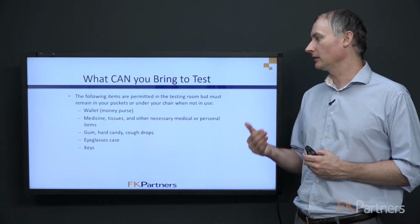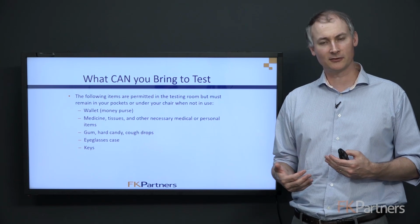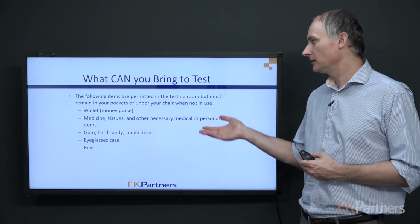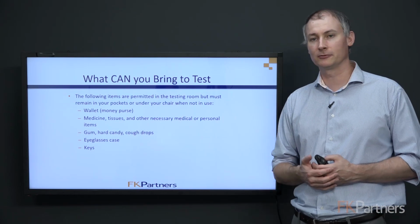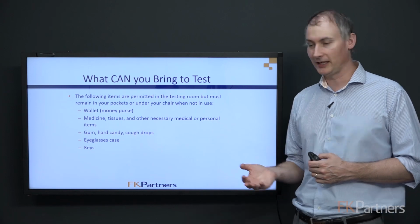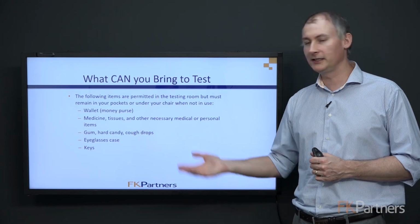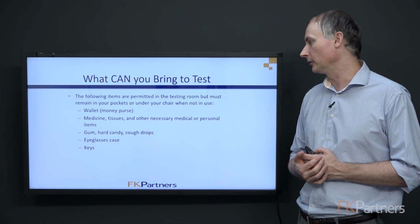Now, some items that you are allowed to bring into the actual testing room but must remain either in your pockets or under your chair. A wallet or your money, you can bring that in. Medicine or tissues or other sort of personal items such as those can be brought into the room. Gum, hard candy, cough drops. The eyeglasses case, so you can bring your eyeglasses, and if you have a case for the glasses, you can bring that in and put it under your chair. And then keys to your car or your apartment, you're also allowed to bring into the room.